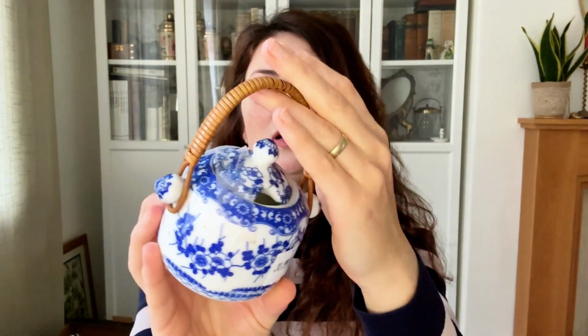From the same shop, I bought this adorable honey pot, sugar bowl. I'm not sure how to call it. I think it was originally for honey because it has this hole in the lid which allows a spoon to just stay in the pot at all times. I loved the design on it and this cute little handle. It's with cherry blossom, so I suspect it's made in Japan. It just says foreign on the bottom, and I paid £2 for it.